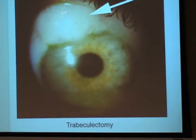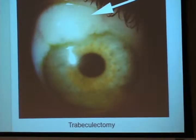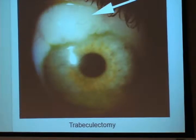So underneath this bubble, there is a little flap of sclera, which acts like a trap door, and underneath that trap door, there's a hole into the eye. So the fluid can leak out through that trap door and create this bubble. So the pressure builds up, a little fluid leaks out, gets into that bubble, and then it's reabsorbed by the venous circulation and relieves the pressure on the eye. This operation's been around for at least 30 to 40 years. It's very old, but it's still the best operation we have for getting pressure down to the 10 range or lower, which we need in some people.